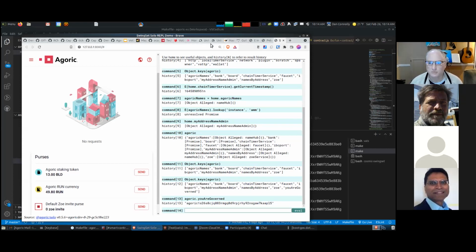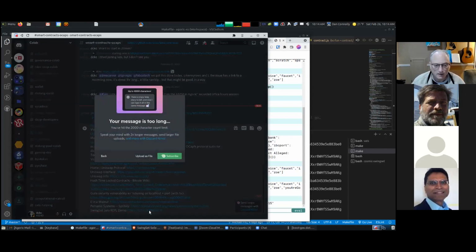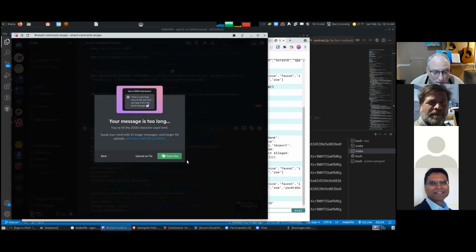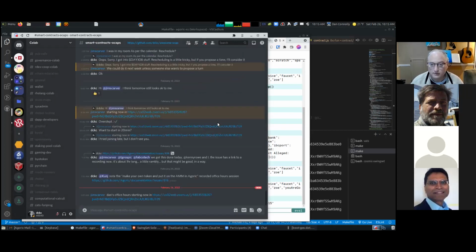I have too many tabs open, but what I'd like to do is at the end, I have this thing that grabs all the tabs and then I share them. So before I dismiss any tabs, I got to put them someplace else. Oh, I know, I could put them. Message is too long. Boring.